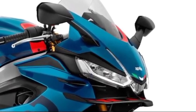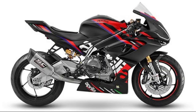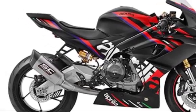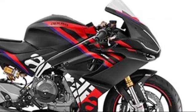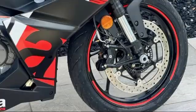Braking performance is top-notch, featuring Brembo radial-mounted calipers with 320mm dual front discs, ensuring strong and controlled stopping power. Paired with the lightweight chassis, the RS 660 delivers confidence-inspiring braking performance even under hard riding conditions.